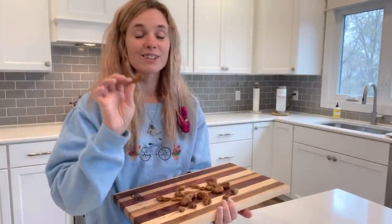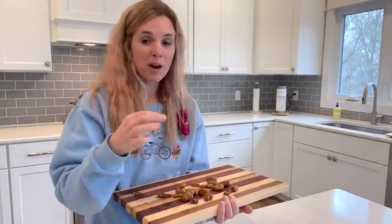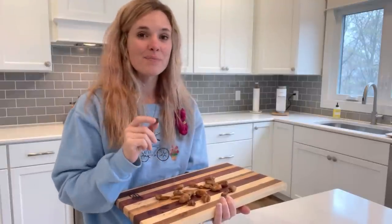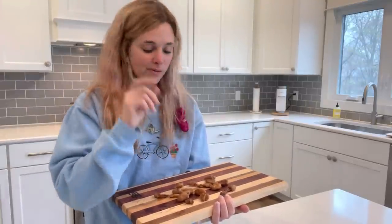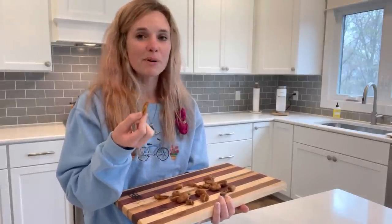But these are so yummy. If you ever go out hunting in the woods and you see one of these morels, take it home, throw some flour and salt on it, and fry it in a frying pan with some butter. I don't even know how to describe what it tastes like, but it just tastes like memories, and it's so yummy.